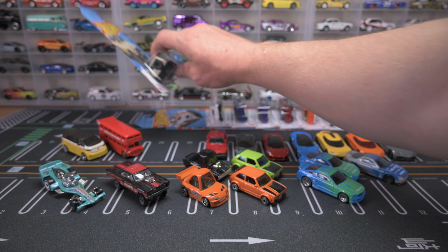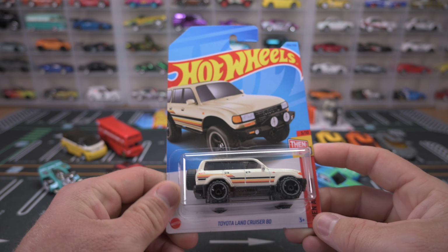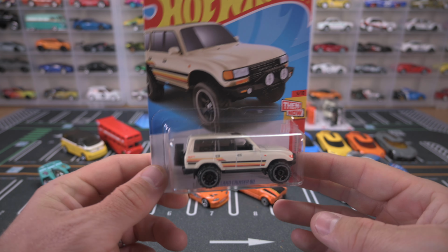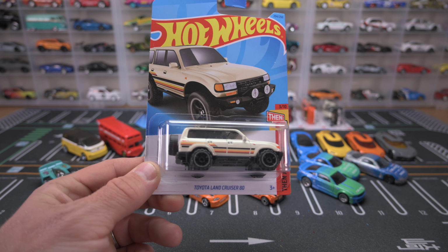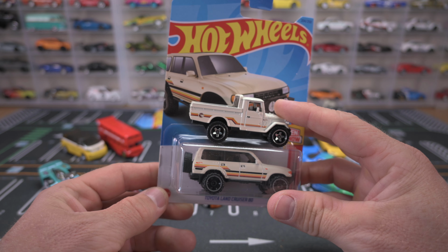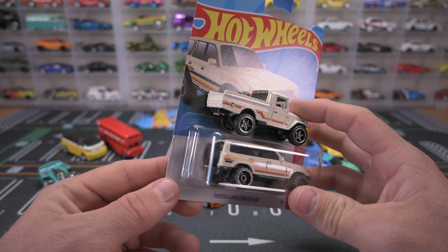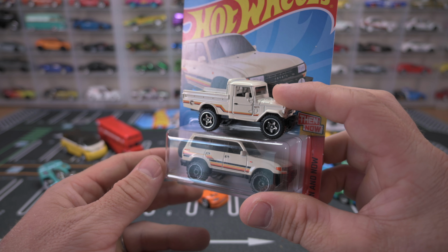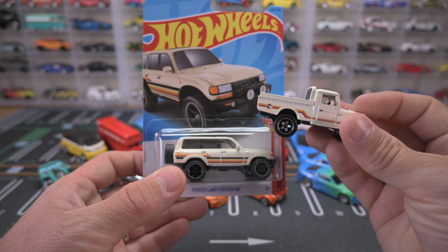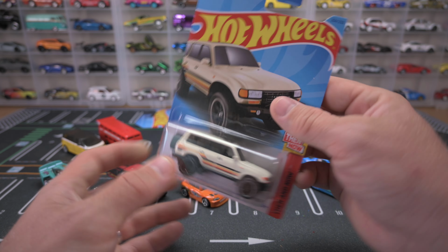Let's go ahead and move on to the Toyota Land Cruiser 80. Oh, this is just spectacular. And you know what would look great with this? The KK's treasure hunt for this year. Look how cool that looks together. Oh, 2 Toyotas. Same theme, same color. Looks great. So if you want to build a collection, there you go. That's gonna look great together.